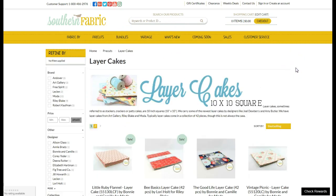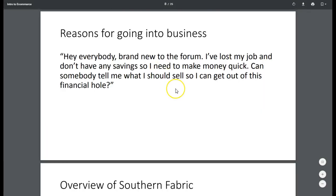I kind of help her with the design and some of the computer ideas, and then she's able to come up with good marketing strategies. So let's go back to the PowerPoint.